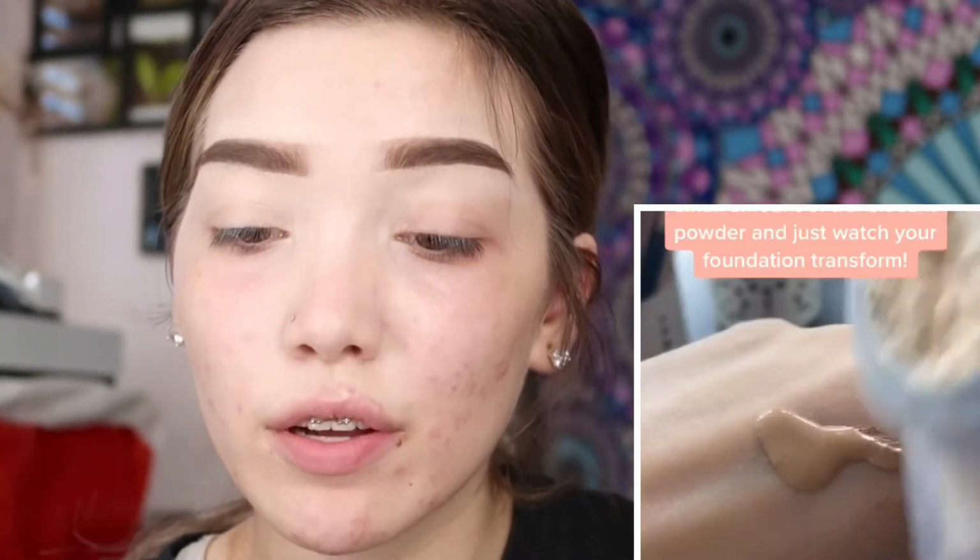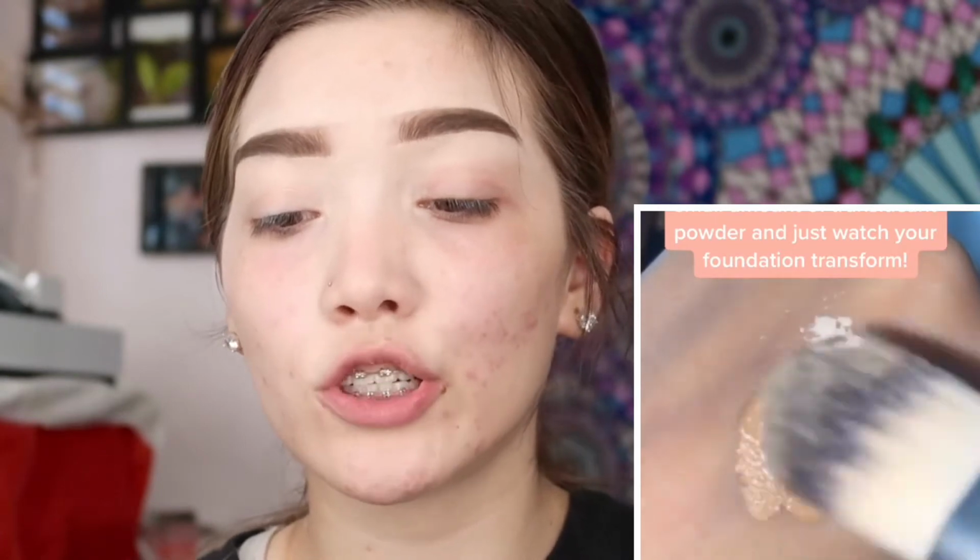For today, I'm going to be taking my Born This Way foundation. I've been actually not trying to use this unless for special occasions, but because I'm doing a video, you know what? We'll just use this. And I do have another hack. Speaking of foundation, to make it more full coverage. Make any full foundation. It says, mix your foundation with a small amount of translucent powder and just watch your foundation transform.